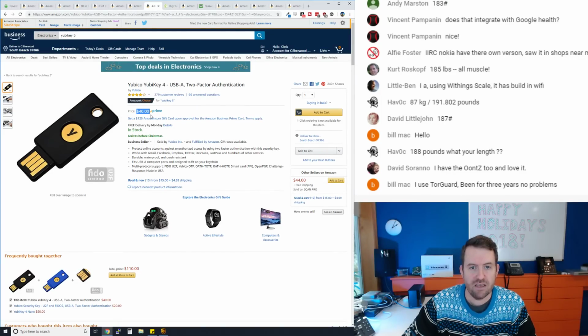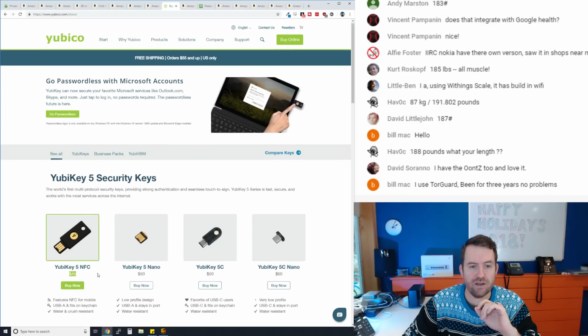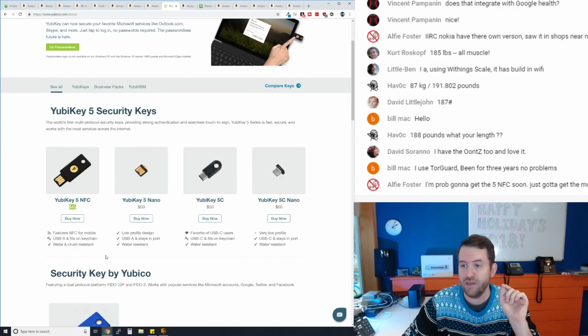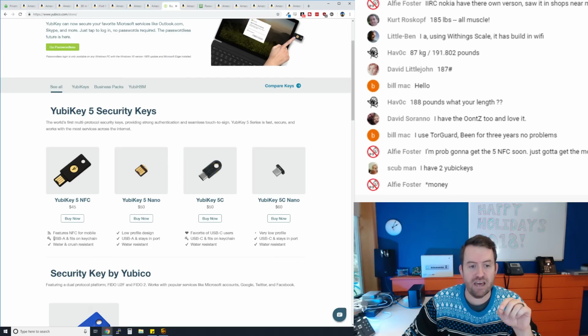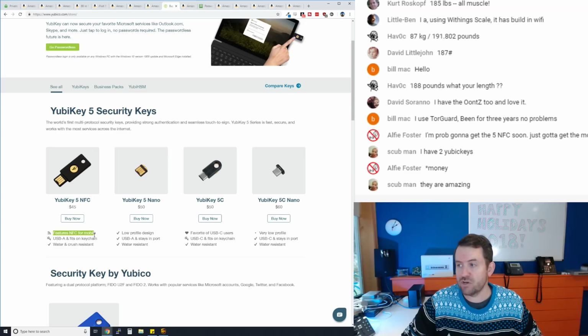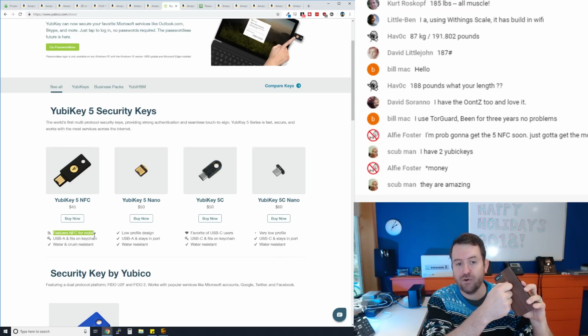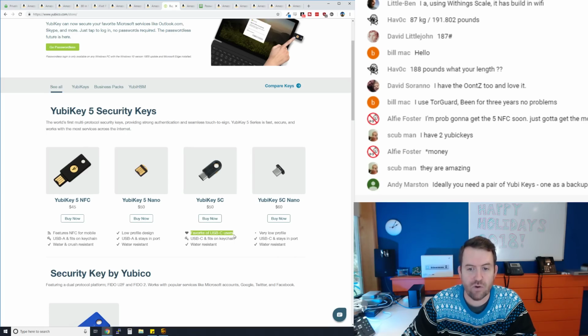It's only $40. However, there is a newer version out, which is only on their website, the Yubikey 5 NFC. So for $5 more, they don't have this on Amazon, but I would actually go onto the Yubikey website and buy it. It has not only the USB-A connection, but it has NFC now too. So to log in, you can hold it close to your phone, and with NFC, that's how it will do the authentication. So yeah, really cool. Water and crush resistant. They have a USB Type-C version as well.